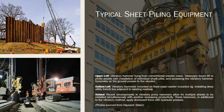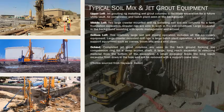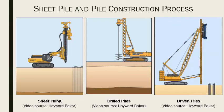Some typical equipment for sheet piling, we have vibratory or diesel hammers for advancing the piles into the ground. Some drilling equipment for drilling deep shafts or secant piles, or for installing beams for soldier beam and lagging walls. Another method more commonly used today is called soil mixing or jet grouting, where we're injecting grout into the ground, mixing in situ soils together.